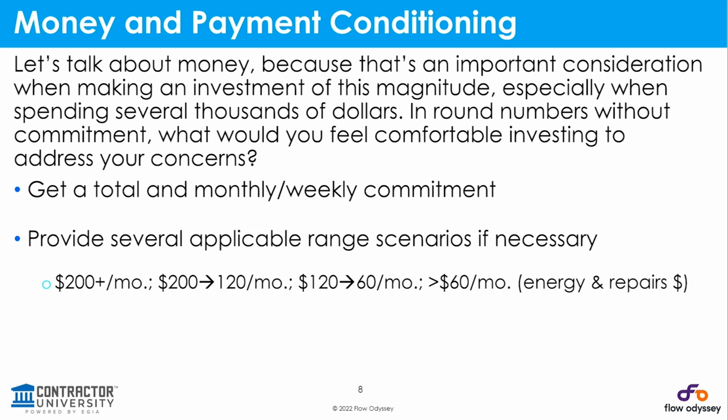For a mid-range solution, you're looking at probably about $120 to $60 a month. And for an entry level solution, you're probably talking less than $60 a month. And that's before energy and repair cost savings, Bill and Susan, and any other incentives that might be out there. Okay. That being said, for purposes of beginning the conversation and exploration, where would you like to begin?